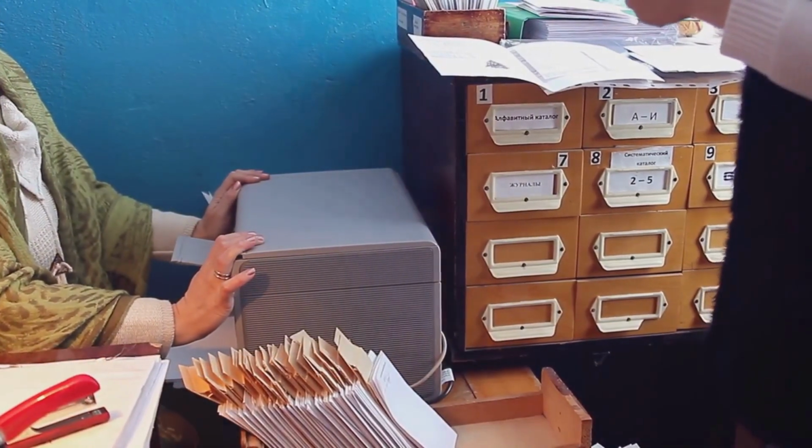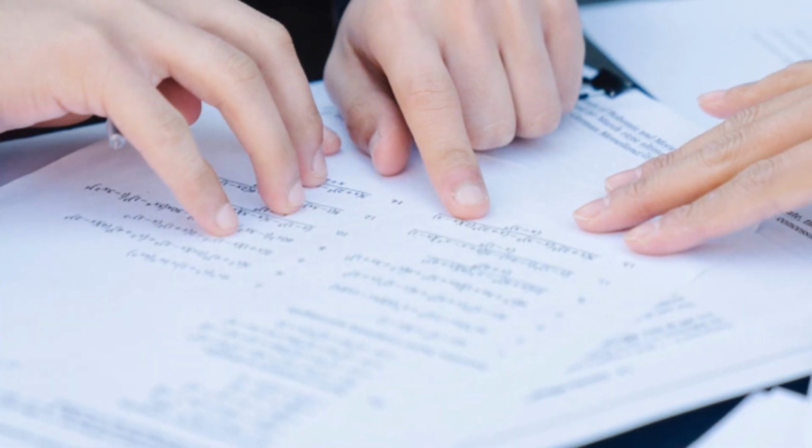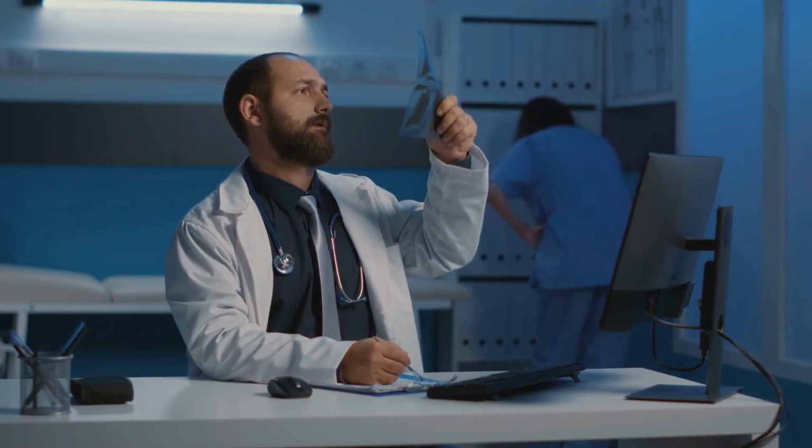Building a strong disability claim requires more than just stating your limitations. You need to provide compelling evidence that supports your claim. This is where detailed medical records become essential. Your medical records should paint a comprehensive picture of your condition. They should include diagnoses, treatment plans, medications, and the results of any tests or procedures. The more detailed your records, the better.